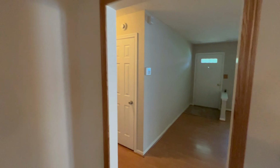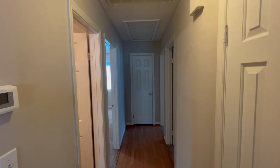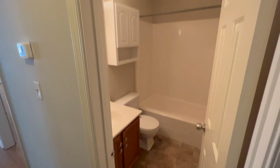This takes us right back to the living room. A little half wall, keep your keys there. Closet. Now we're gonna head back to the living areas. First full bath is in here. Then into the master bedroom.